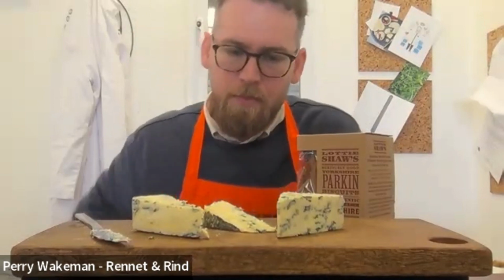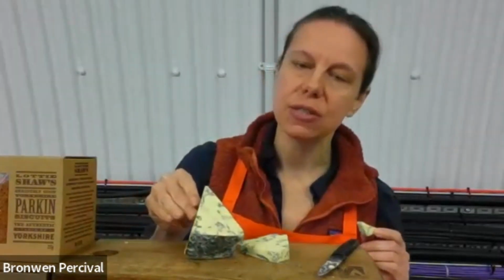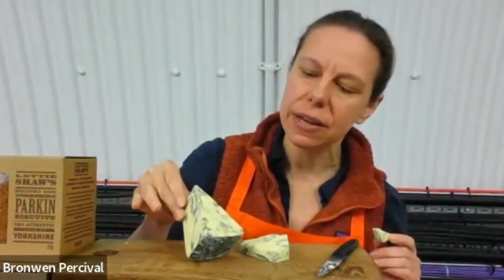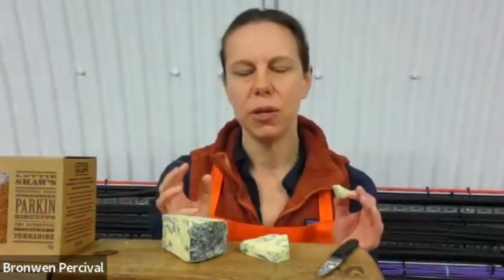Okay, so we'll move on to texture, guys. Well, in terms of this cheese, what I'm seeing is that it's quite a firm and solid cheese. The way it cuts on the knife, it sort of flakes a little bit. But what I do like is it has a shiny, marble-like appearance on the cut surface, and that's a good feature for a blue cheese. Unlike the last one, which was quite curdy, this feels more broken down, and I would mark it a little bit higher for having achieved that.